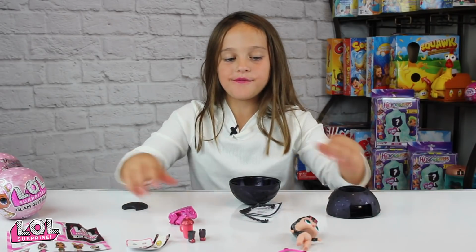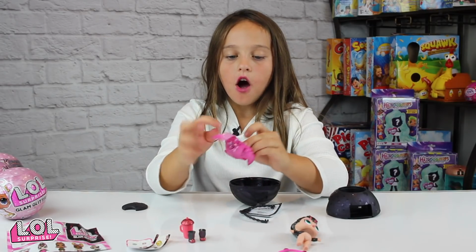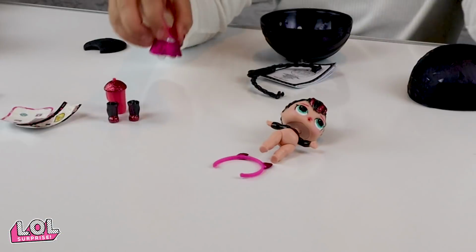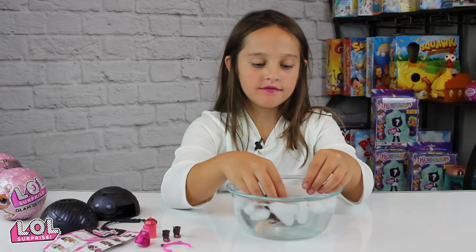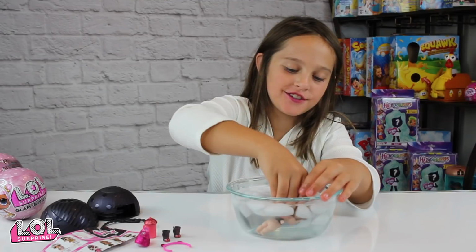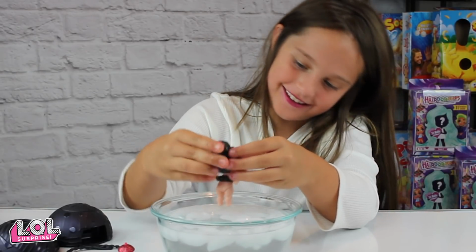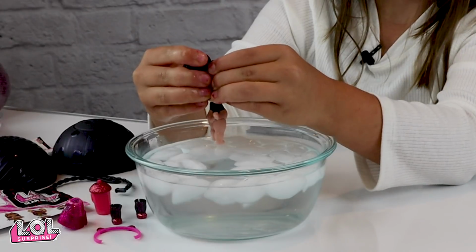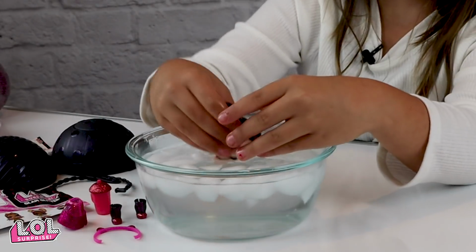Okay, let's see what's in here. Ooh, she has like a sparkly crop top. Let's see if she cries, spits, or color changes. Okay, let's put her in the water. Okay, she doesn't color change. So let's see. Oh, she's gonna do something. Okay, she's peeing. Yep, she's peeing. I think she had to go to the bathroom.